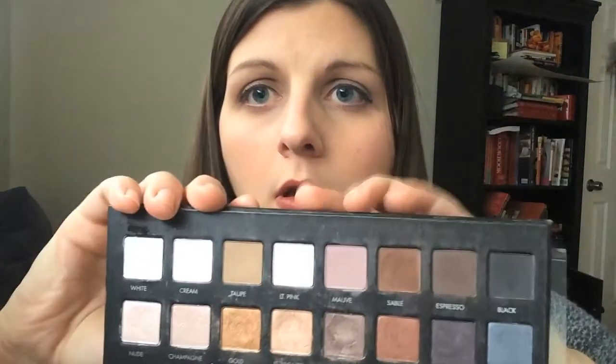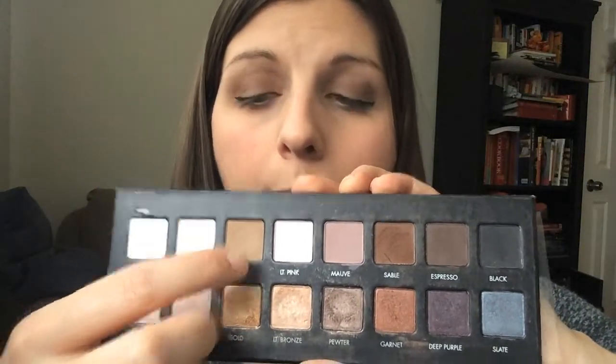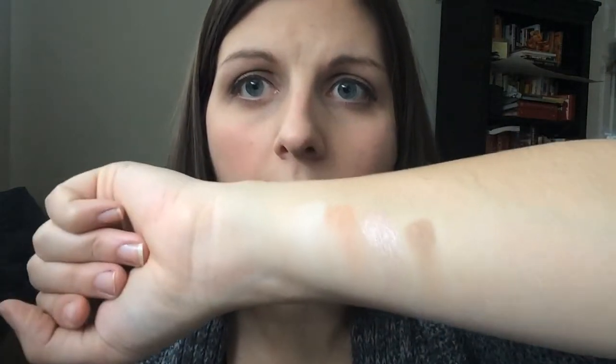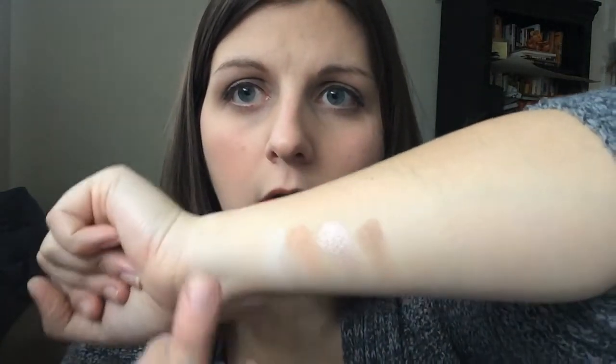Next, I would have two different colors I could use in my crease, one warmer and one a little cooler, depending on what other shades I was using in my look. The first one would be Taupe from the Lorac Pro palette, and that is right here. It's just the perfect crease shade for me. It's a little bit warmer, not too warm though. It's a little darker than either of these two, so it would work great in the crease.